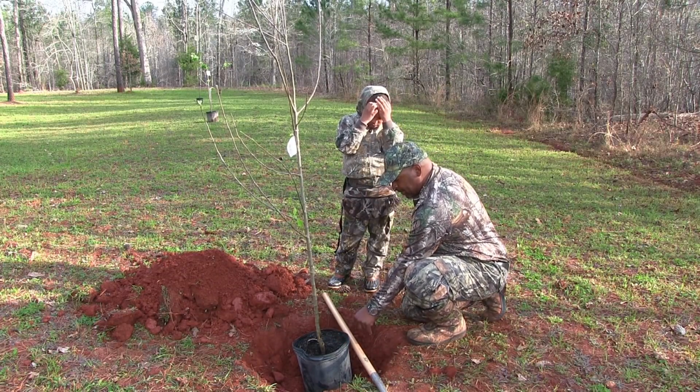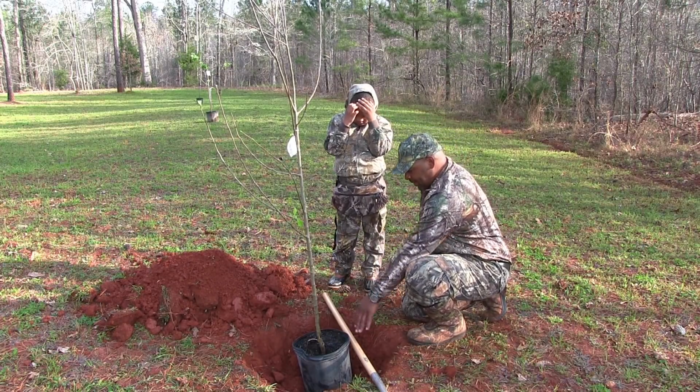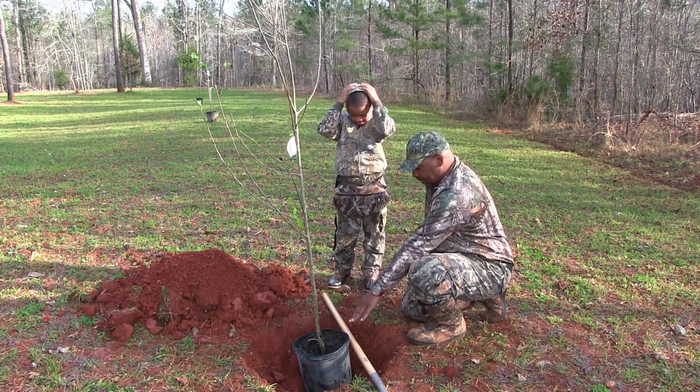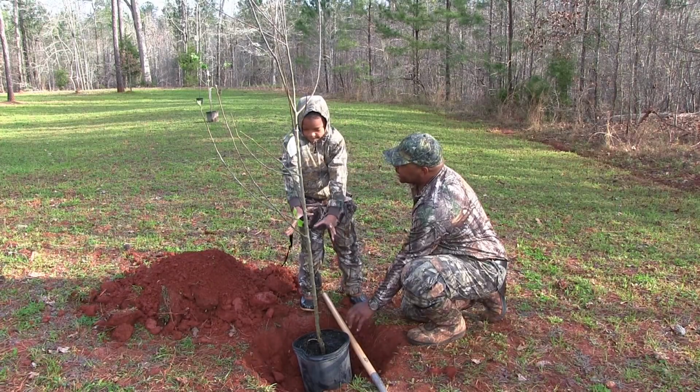I'm not worried about the top of the bucket because I'm going to take the tree out of the bucket. Yeah, I'm going to pull it out. So I'm not planting the bucket in there. So that looks level to me.